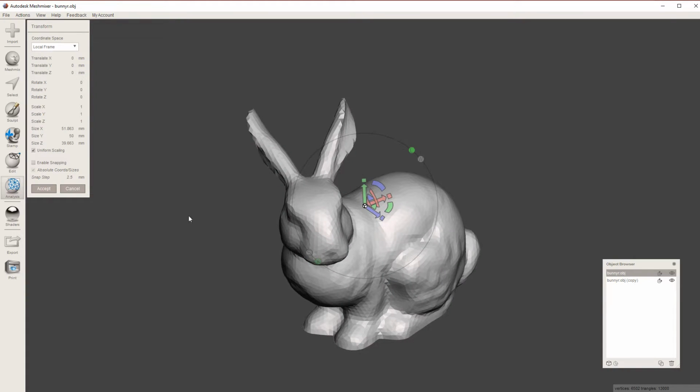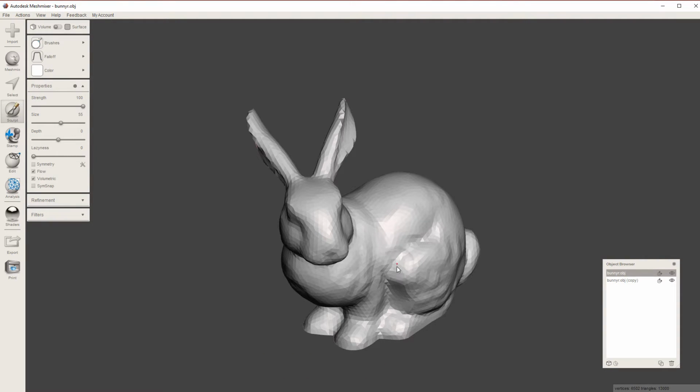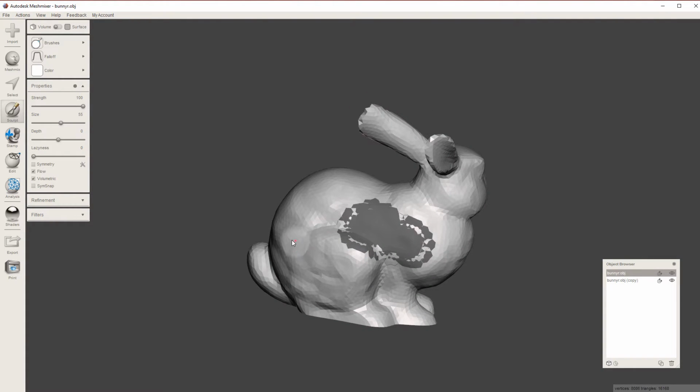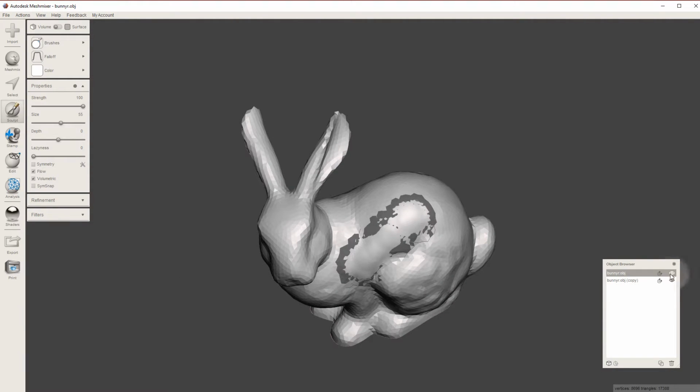They're exactly the same, but I'm going to work on one bunny and do some sculpting on it. I'm going to go like that, and make this one bigger and out like that. Okay, so we have two bunnies right now. One I just manipulated, and the other I didn't.